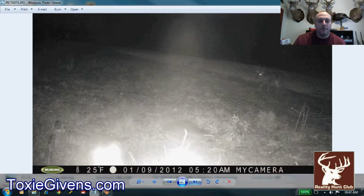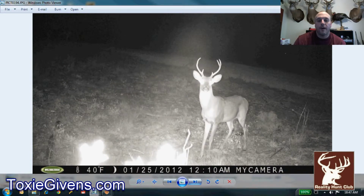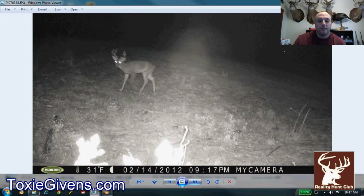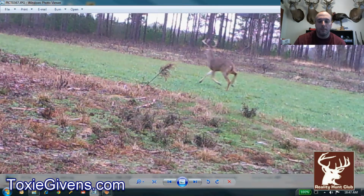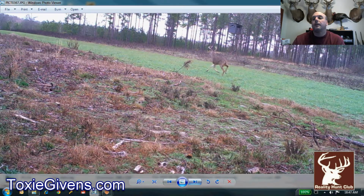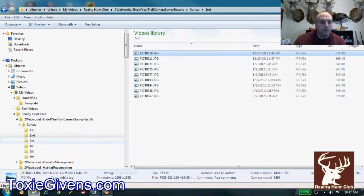Here's those nice 8-point that I just showed you a while ago. Nice 2.5. Nice 2.5. There's that 3-year-old getting down the woods. I don't quite know where he's going, but he's going somewhere in a hurry. And we loop back around on that. All right, next set of photos.